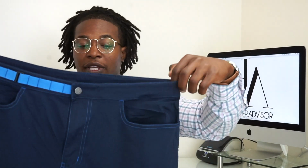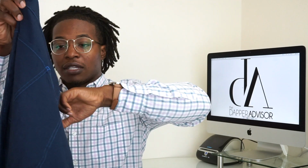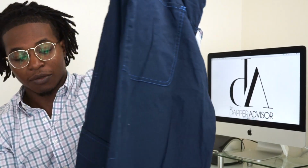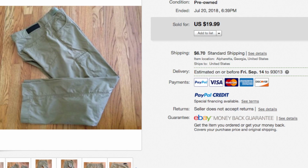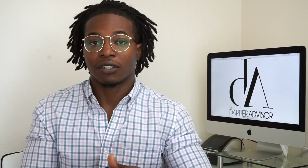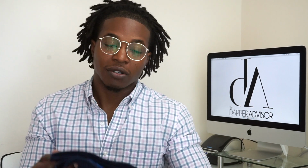This is my first time picking up this brand. These are some Black Diamond hiking pants. I never picked up Black Diamond before. I see them fairly often, but I think this would sell anywhere between 20 and 25 bucks. This one was also half off because of the weekend sale, so I should be getting some good profit on this one, but I never sold it before, so we'll see how that goes. I'm gonna post it on eBay and on Poshmark and see where I get a decent offer for these.